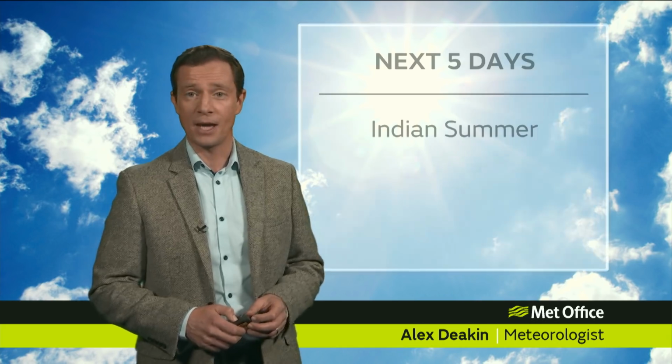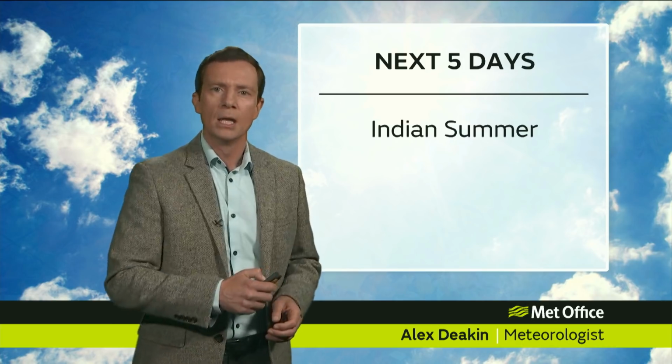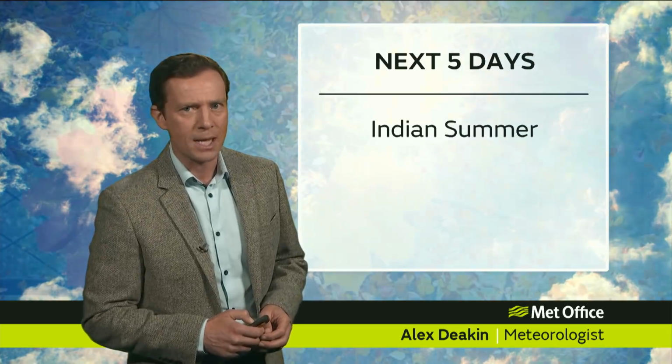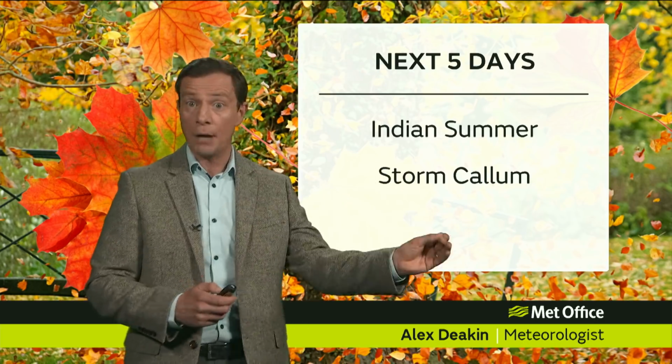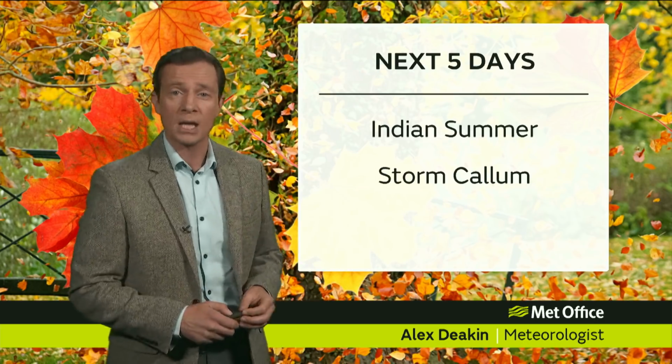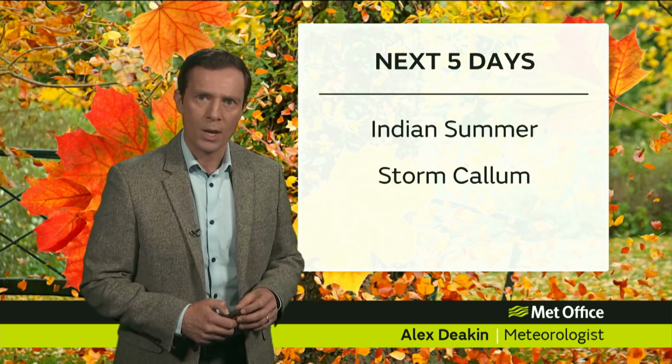Now in any 10-day weather period, there's always a lot going on, but this next 10 days does seem to have, well, even the kitchen sink thrown in for good measure. Just take the next 5 days, for example. We're going to go from warm and sunny on Wednesday to wet and windy for many by Friday as Storm Callum approaches. Storm Callum, named by the Irish Met Service earlier on Wednesday because across parts of Ireland we are likely to see some very wet and windy weather.